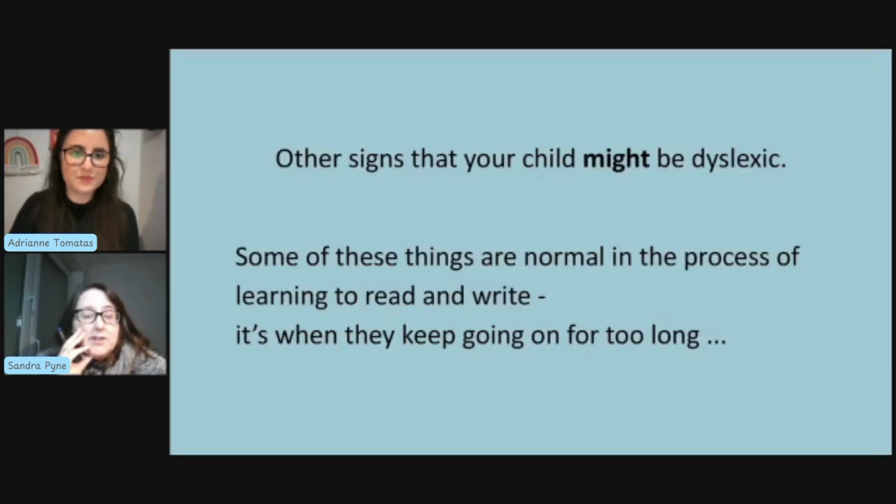Other signs, now some of these I wanted to say, and Adrienne, you will back me up in this, these are normal in the process of learning to read and write. It's just when it keeps on and on and on beyond reasonable amounts of time, when all other children in the same situation have kind of passed this one by. So what do we have?